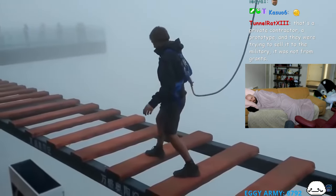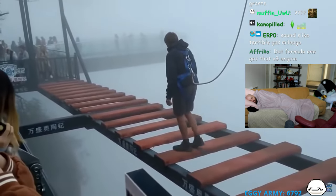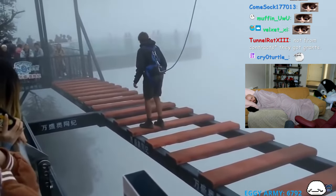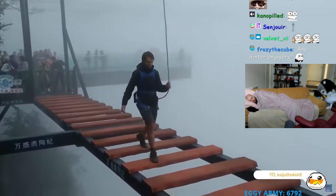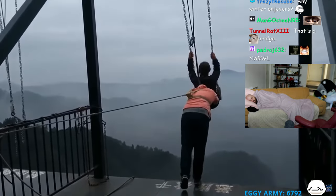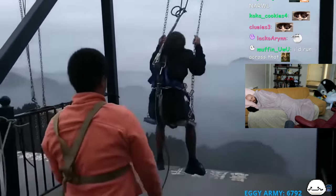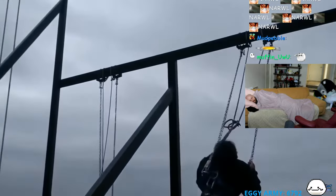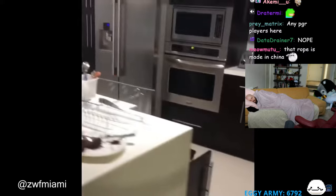There's a theme park in China that lets you walk on a bridge that's over 650 feet above the ground. This little chimp recognized and was reunited with his favorite caretaker.